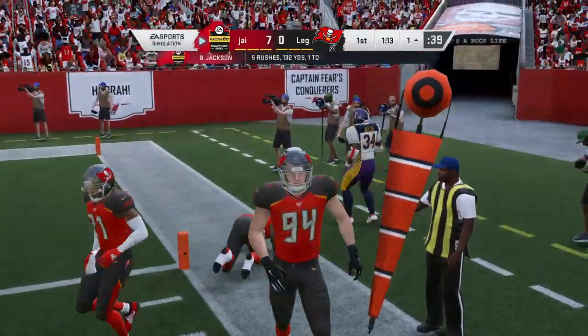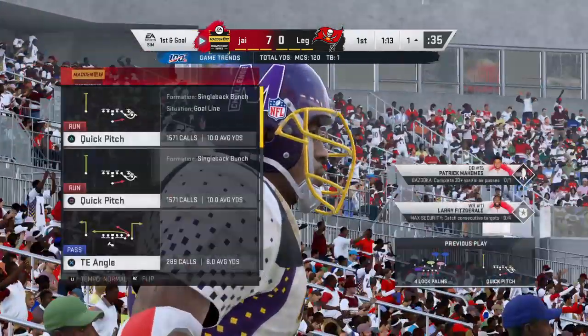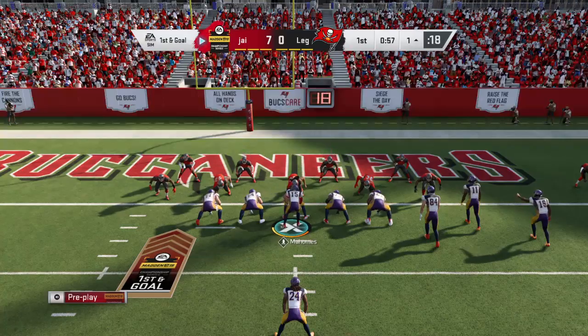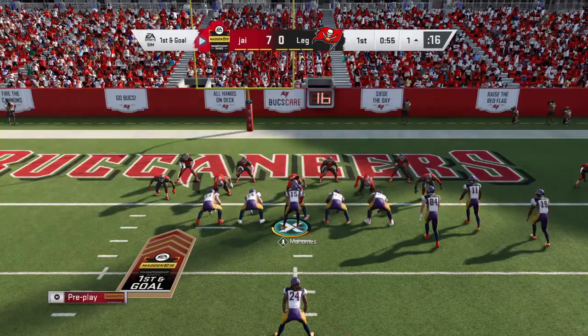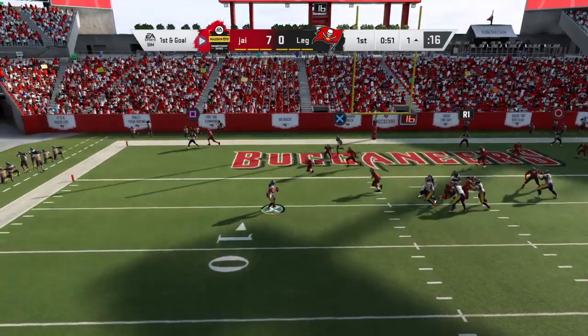A solid pickup of 12 yards, and they're going to knock on the door. One thing's for sure, this defense has to figure out how to stop the ground game. He's eating them up here in the first quarter. There's something to do with different forces. The conventions are not working too well.